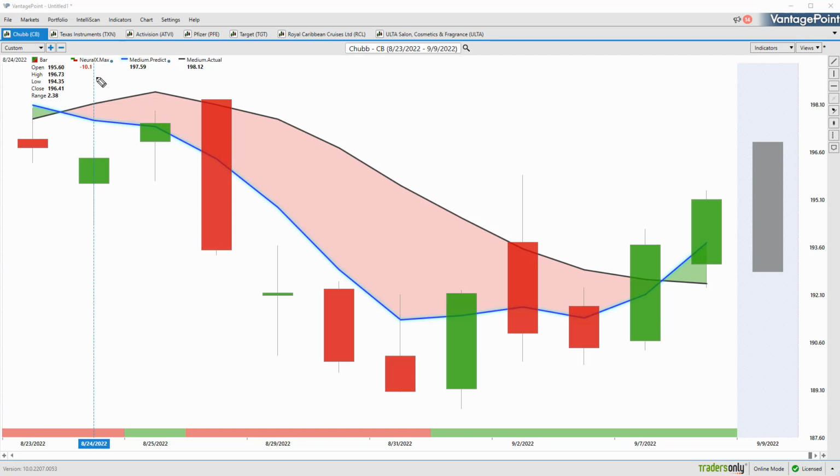in today's Outlook. I really have a lot of charts I'd like to cover here. We're going to start out with Chubb. We've got Texas Instruments and Activision, so a couple of the tech stocks we looked at over the past couple of weeks. Pfizer, Target, Royal Caribbean, and Ulta Salon. And I really want to go through all these and really highlight this point of how to utilize this technology to make better trading decisions here.